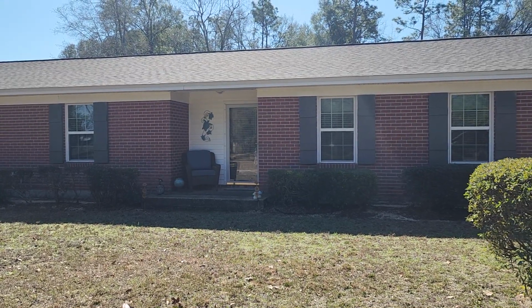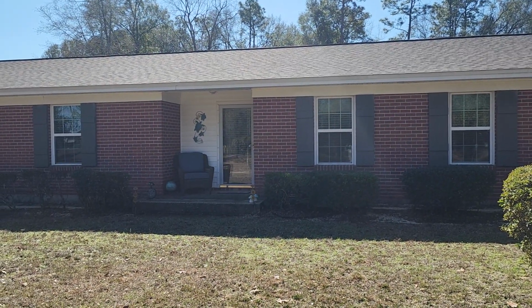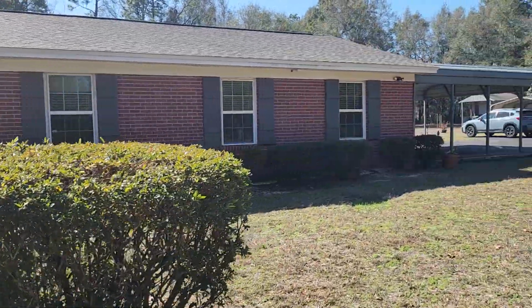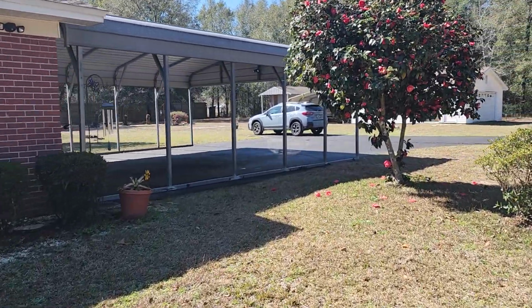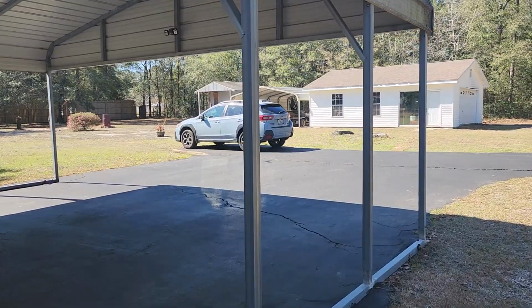Hello everyone, we are here at 5637 Camellia Avenue out in Milton, Florida. This home right here has all the bells and whistles, and I'm going to take you through it today. So we're actually going to start on the outside, as this home does have two sheds. One is a larger workshop style shed, and the other one is more of a storage shed. But we're going to go ahead and walk you guys over.